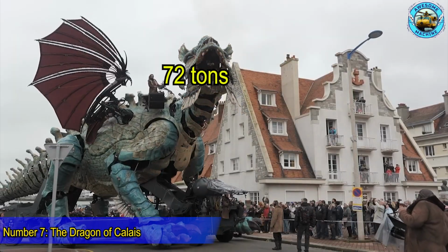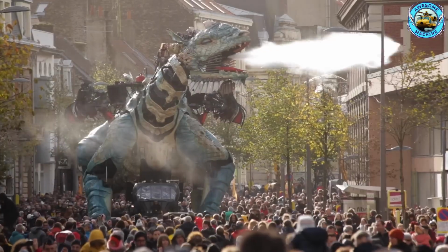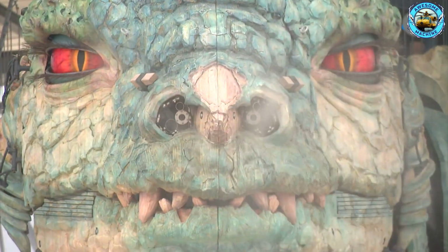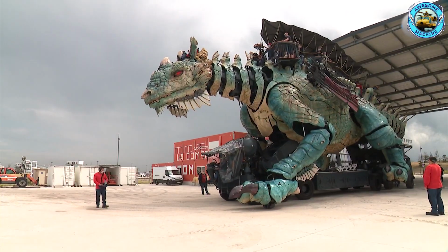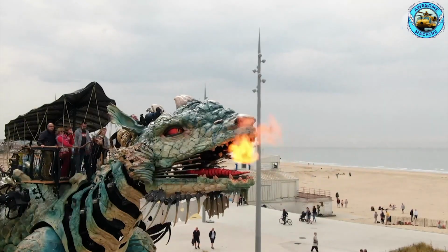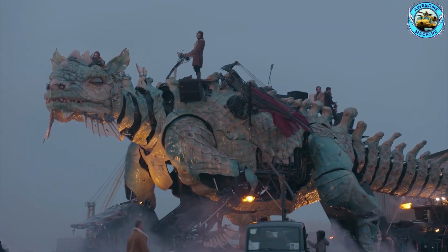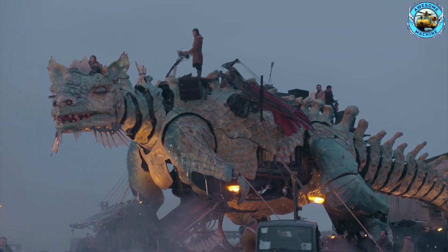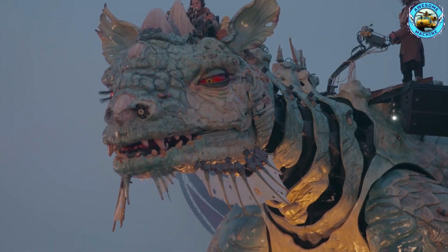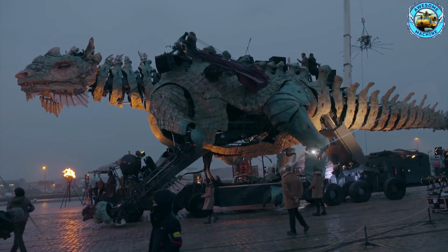Number 7. The Dragon of Calais. In Calais, Dragon brings a mechanical marvel to life. This giant dragon, weighing 72 tons and powered by a 400 horsepower engine, roams the streets, breathing fire and mist. Its articulated joints and hydraulic systems enable fluid movements, while a complex network of gears and pulleys allows it to mimic lifelike actions, captivating audiences with a spectacular display of engineering and artistry.